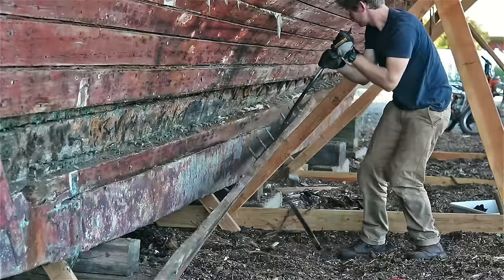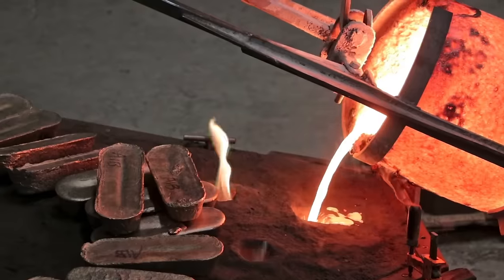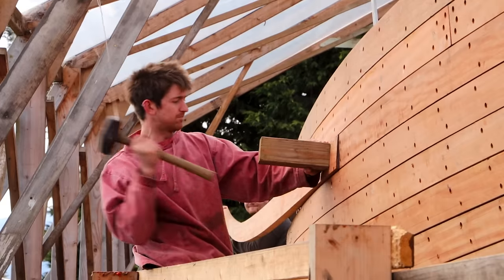Hi, my name's Leo and I'm a boat builder and a sailor. A few years ago, I bought a very old and quite famous wooden sailing yacht for the price of $1. And since then, I've been rebuilding that boat from the keel up with the help of a lot of amazing people.